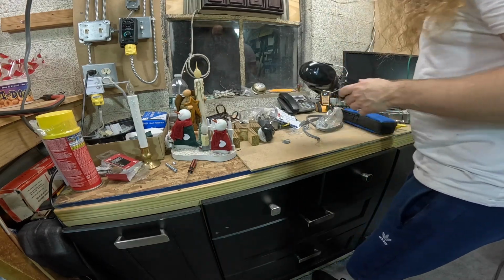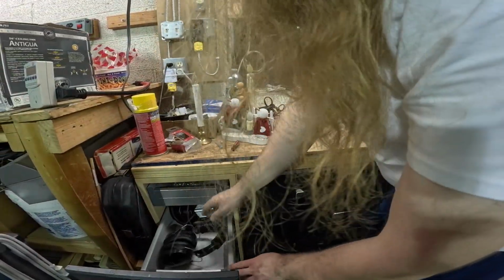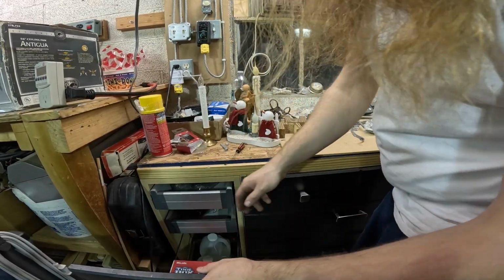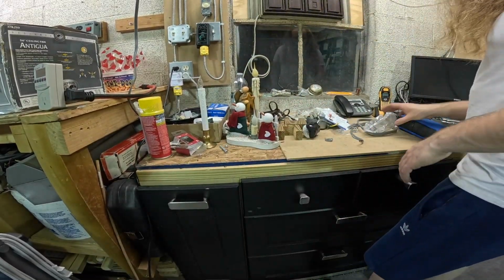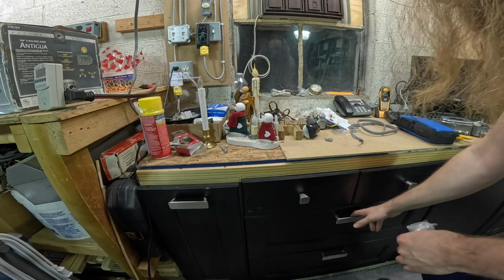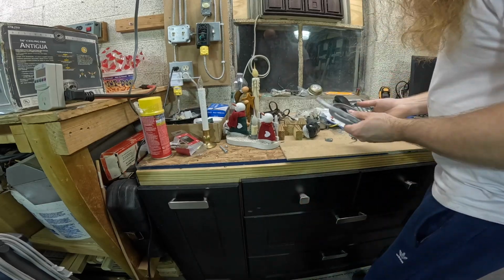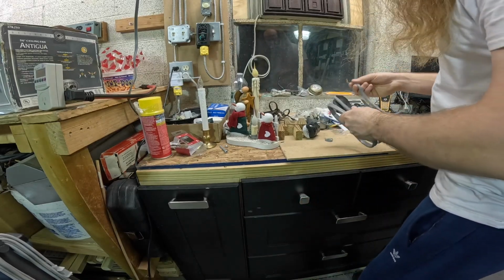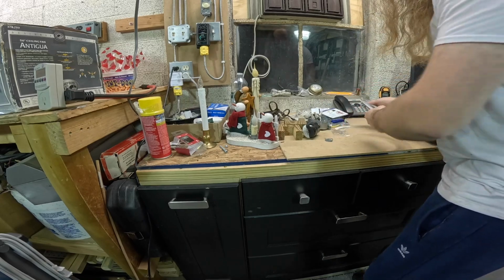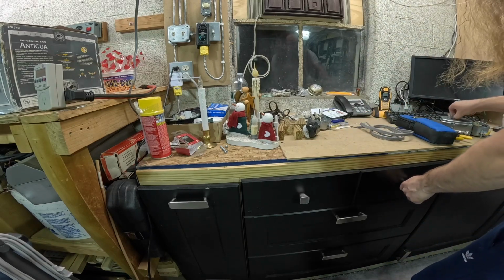Go back inside. This wire is so thick, I'm even going to keep these little pieces because they're good for making hooks and so forth. More plastic film. So that goes with that.